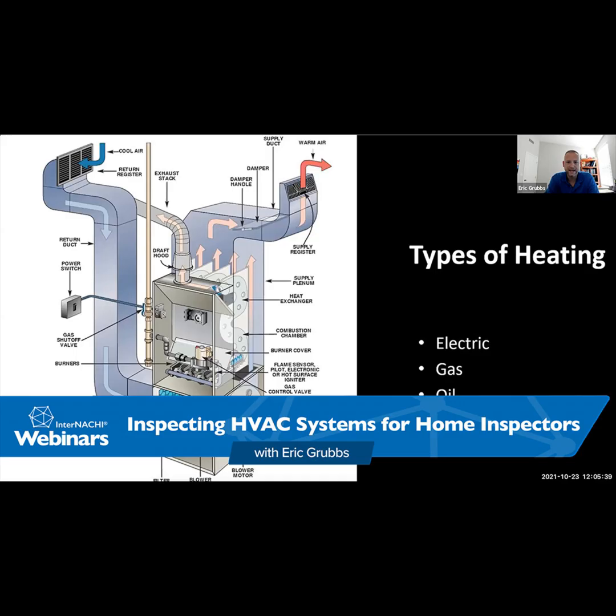Those are going to be some of the things that I would be looking for on these types of systems. Some of the materials that you're going to be seeing for vent piping on these 90-plus percent furnaces could be metallic BH type vent or plastic PVC type pipe. PVC is going to be your most common, more so than the BH metallic.